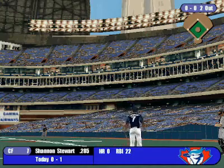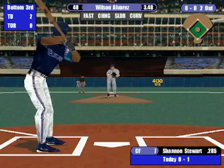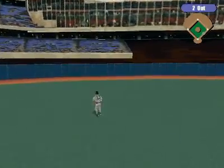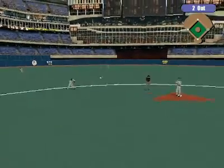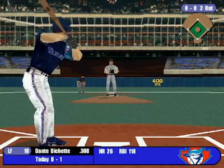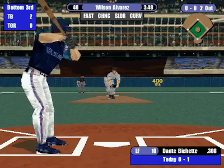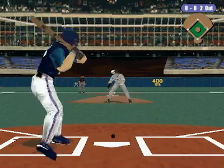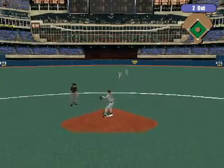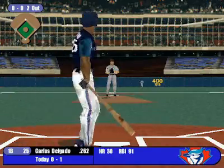Two outs, nobody on. Hitting 0 for 1, Shannon Stewart. Ground ball to the shortstop. Nice hit by Stewart. Two outs and one on. Ground ball up the middle. To the third baseman. Safe at third. What a hit. Well, that was pretty simple. He just put it on the ground and got on base with a base hit.